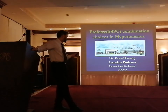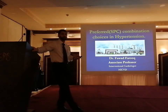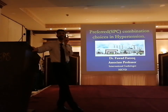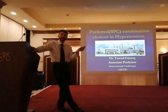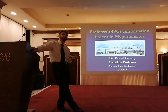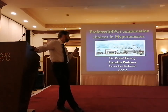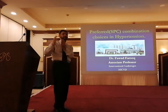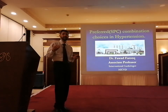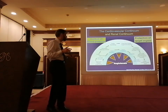So when we say this is a new terminology, SPC, single pill combination or a combined therapy, we are talking about more than two drugs in a single pill, which has been there for ages. Initially these were low dose diuretic with beta blocker, ACE inhibitor or ARB with beta blocker, but now we have multiple combinations available with different ranges and dosages. So what we'll discuss today is the rationale of doing these, and which are the preferred combinations when we are suggesting someone SPC. And are they really needed or not? These are the different things we'll discuss today.